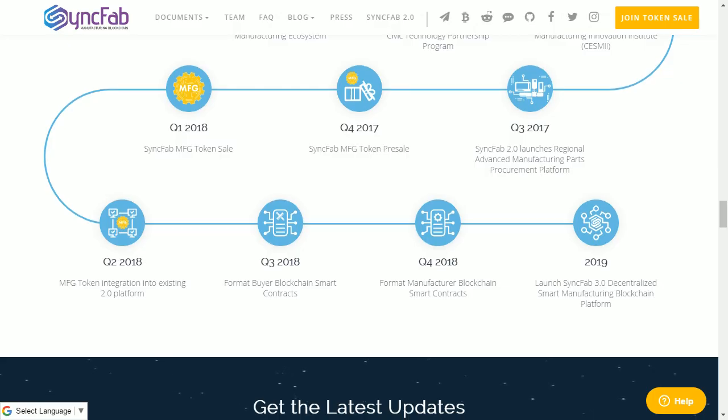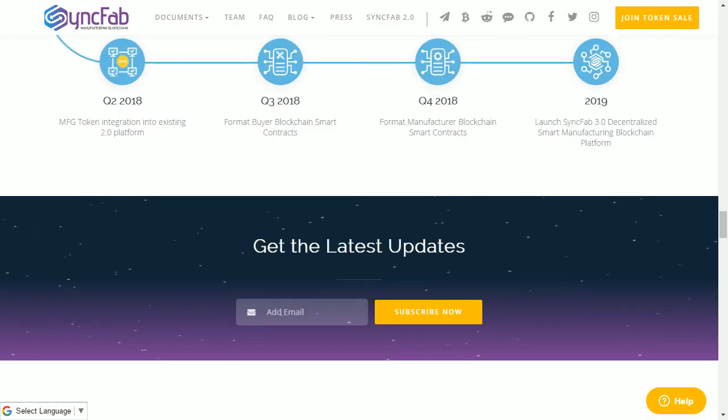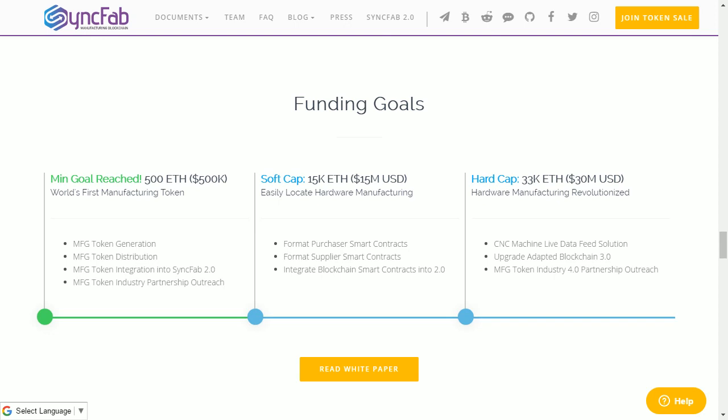So as I stated, let's double back and review their funding goals, and also break down the allocation of funds and how those funds will be used. Initially, they've got a minimum goal reached of 500 ETH. They were able to successfully reach that. And they're actually almost going to hit their soft cap of 15,000 ETH, which is roughly about $15 million.